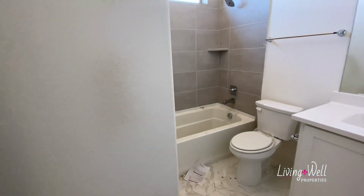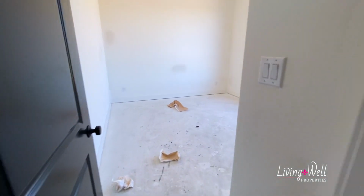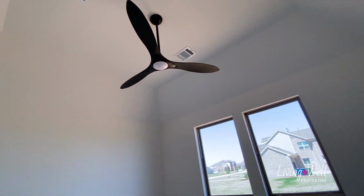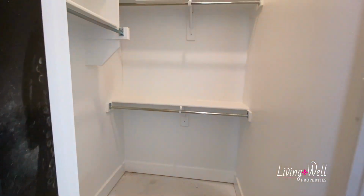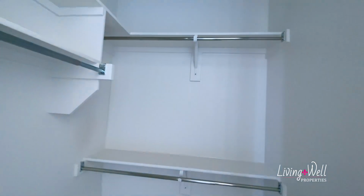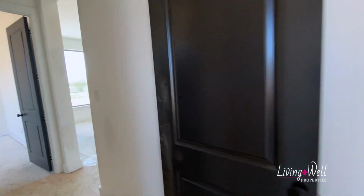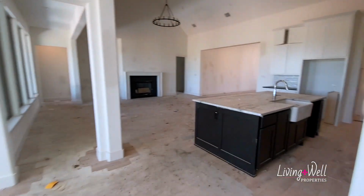Very nice. Coming back out, there is a little closet behind this door too for storage, a linen closet. And then here's another bedroom. Very cool fan, matches the other one in the room across the way. Walk-in closets. Very nice sized. And somebody left the light on, so I'm gonna turn that off. Okay. And then for the final bedroom and office.